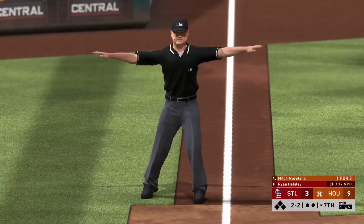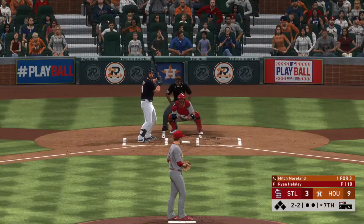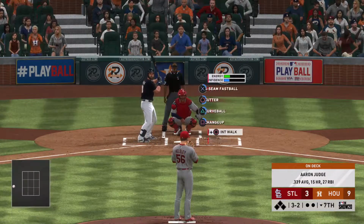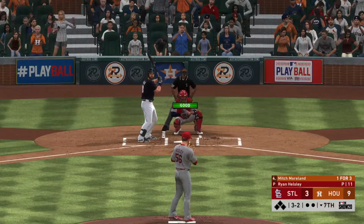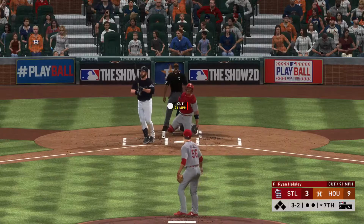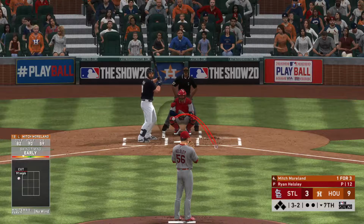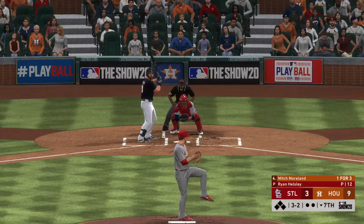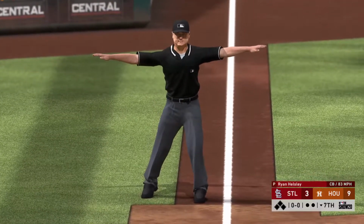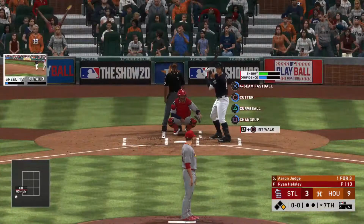Checked his swing there, and did he go? No, he did not, says the third base umpire. Ball 2. The 2-2. Aaron Judge waits on deck. Something has to give. Here's the payoff pitch. Count remains full. Checked his swing there, and did he go? No, he did not, says the third base umpire, so it's ball 4.